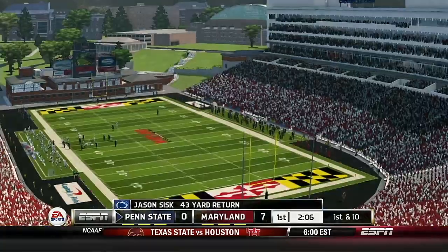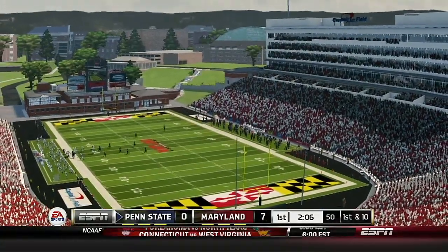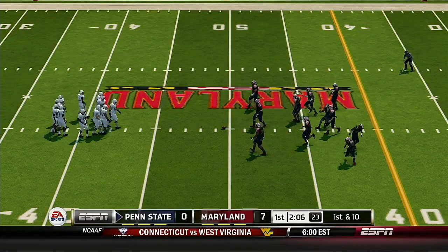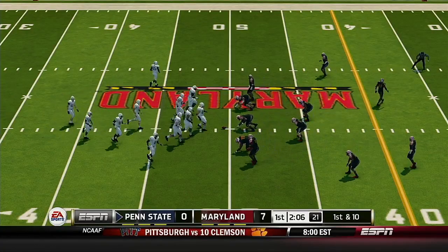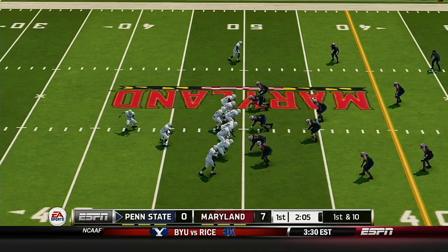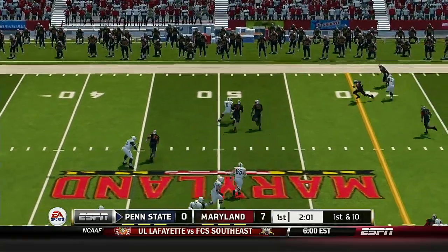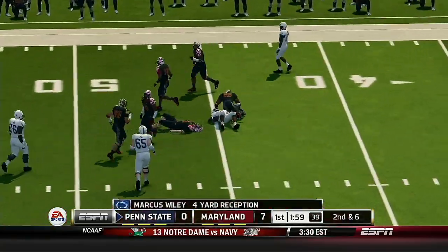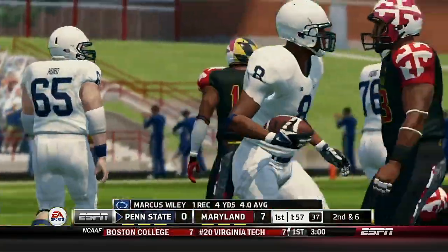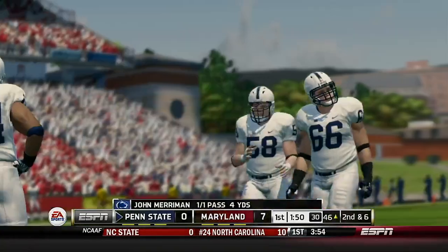Looking for the corner. And they push him out at the 50-yard line. The quarterback leads the team out on the field for the first drive. He's got to throw it in a hurry. Throws complete and he stopped immediately. That makes it 7-6.